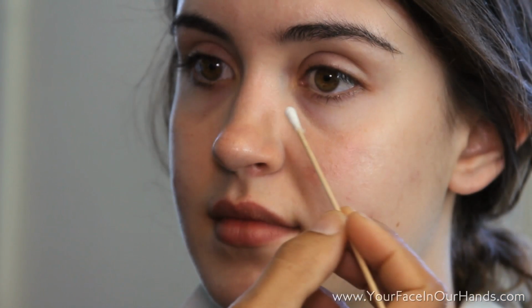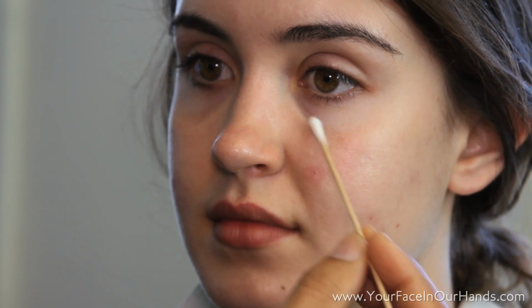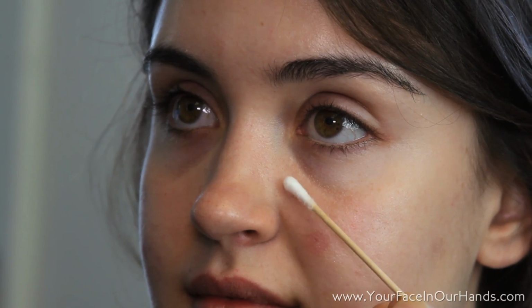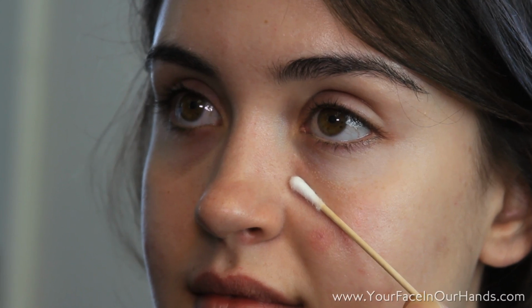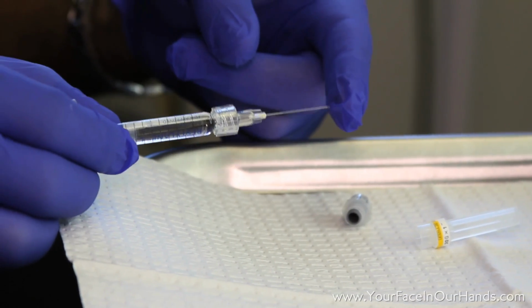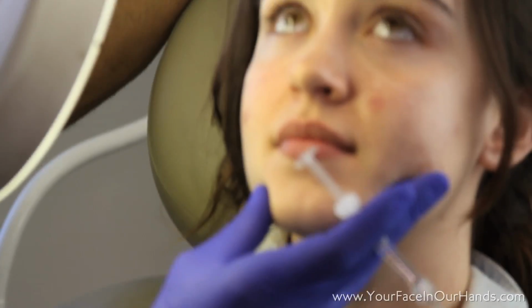One of the reasons that it's so dark here is that there's actually a shadow that happens because of the unevenness that's there. There's a depression that's there. And if we can make that flat like that, the skin is actually very reflective and actually now the shadow's gone away. And we're going to do that today using the micro cannula.